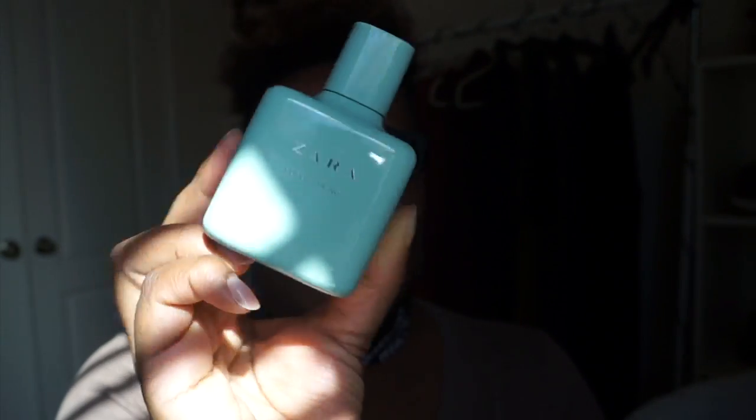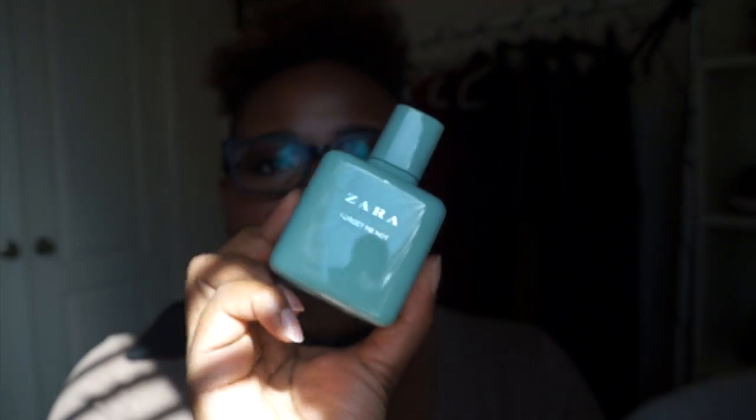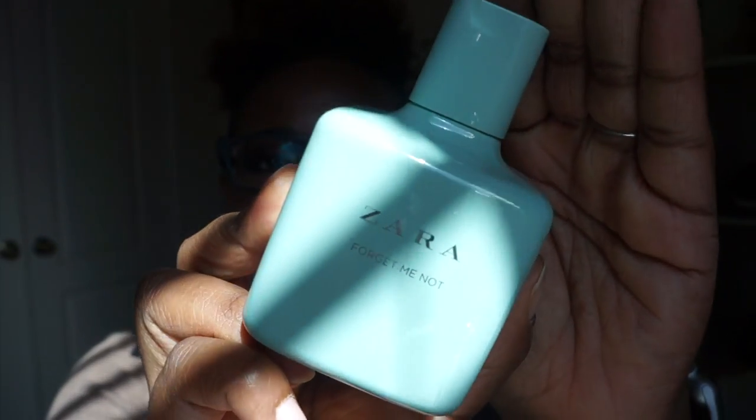So I also picked up this one right here, and the packaging is so pretty. This one is called Forget Me Not, and I love the blue, Tiffany color of this bottle. I'm not sure if I'm picking it up because the sun is just disrespectful today, but this one is a dupe for Dolce & Gabbana Light Blue, and obviously it's in this really light blue colored bottle, which kind of gives you a hint, but this smells so great.